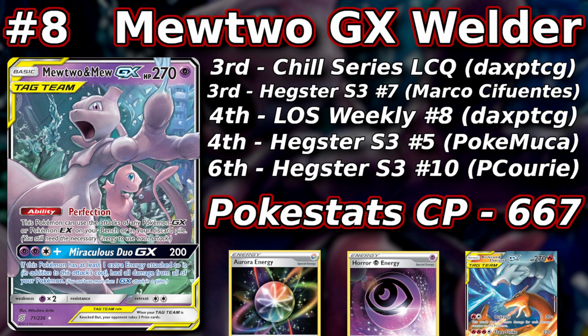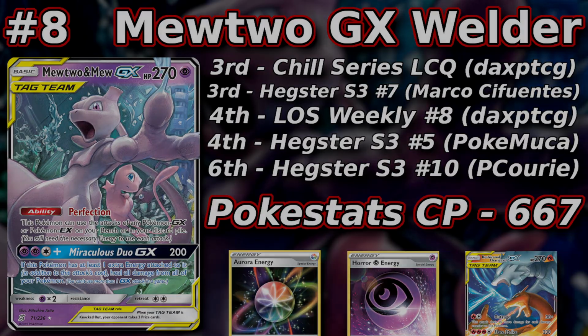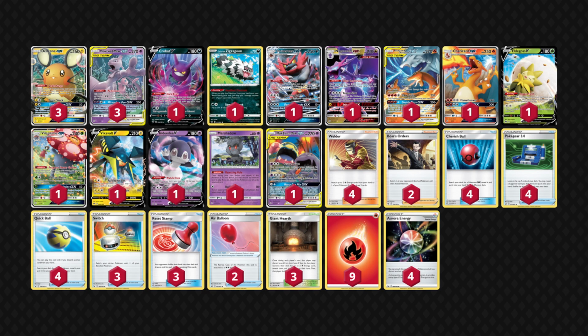Like you said, it was super good about a year ago, when it was first emerging. It's had a couple ups and downs since then. Right now seems to be sort of an up point for Mewtwo GX Welder. But as you'll see in the next slide, there's a new school version of a Mewtwo deck that we'll take a look at in just a little bit. For right now, I think the number 8 spot for Mewtwo Welder might be a little bit low. I could understand seeing this deck a little bit higher. But when we see the next deck, you'll understand why this one was a little bit lower.